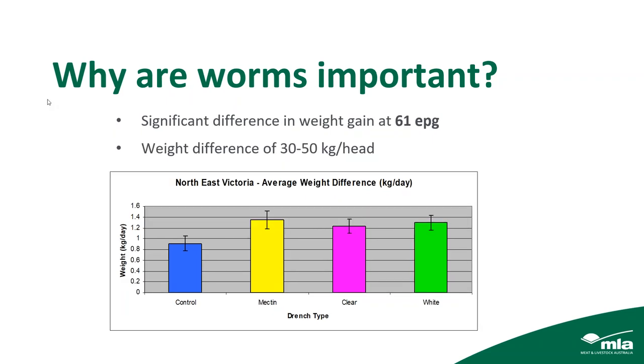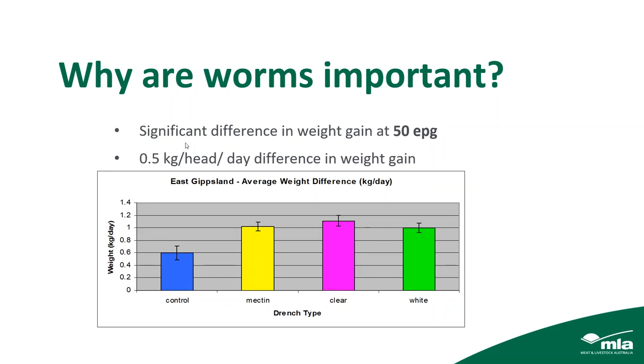See, the average egg count in the control was only 60 eggs per gram. So I guess I'm making a point here, and particularly for those people familiar with sheep, that egg counts in cattle are quite deceptive. So I think you have to look closely at the cattle as well, not just at the egg count, particularly where there's just Ostertagia involved.